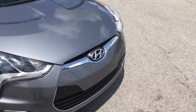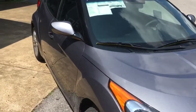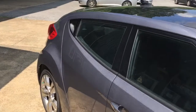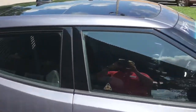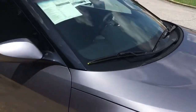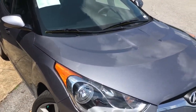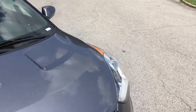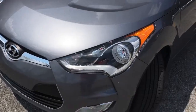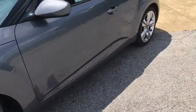The Veloster was first produced in 2011 and it comes in four different styles. The Turbo R-Spec, the Veloster, and the Veloster Value Edition, which this is the Value Edition. This replaced the Rally Edition that ran from 2016 only. It comes with the BlueLink connected car system, automatic temperature control with auto defog. It's got the panoramic sunroof, 18-inch alloy wheels. See right there.